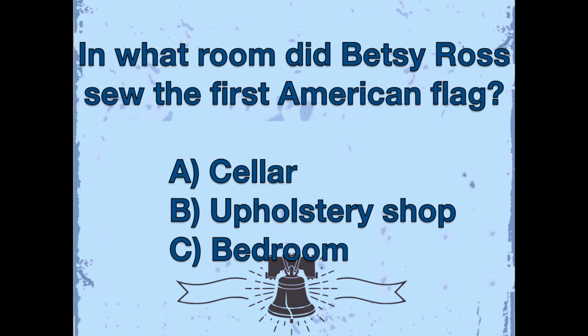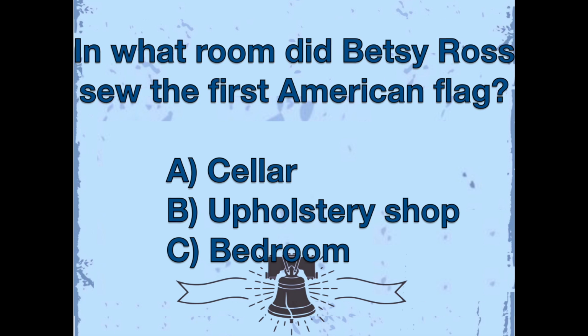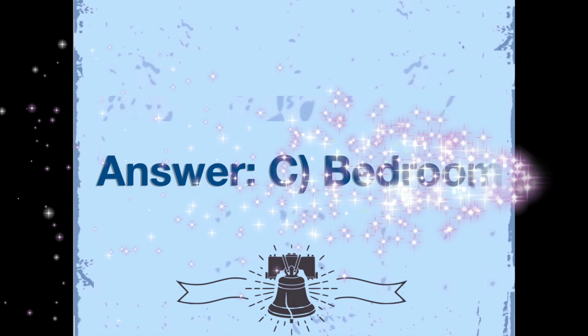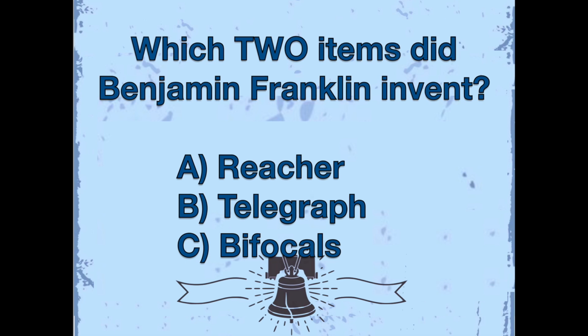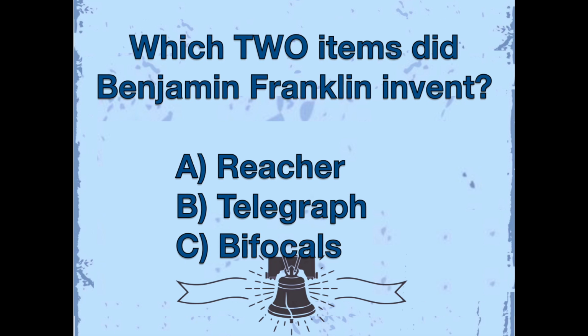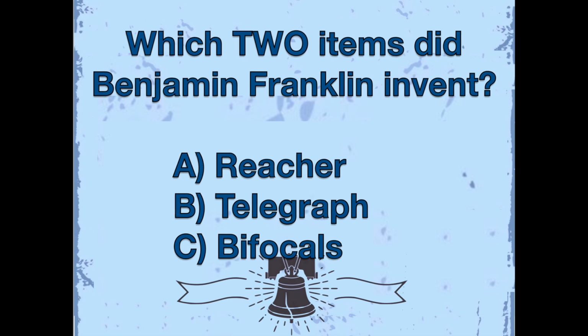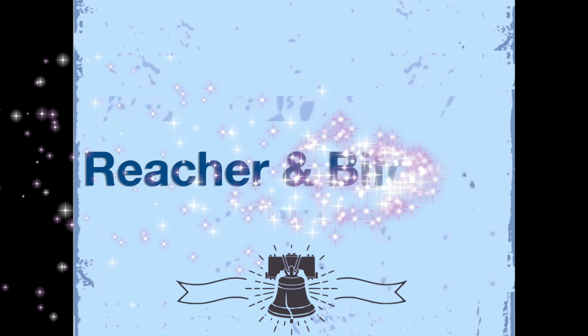In what room did Betsy Ross sew the first American flag? A. Cellar, B. Upholstery shop, C. Bedroom. Answer: C. Bedroom. Which 2 items did Benjamin Franklin invent? A. Reacher, B. Telegraph, C. Bifocals. Answers: A and C, Reacher and Bifocals.